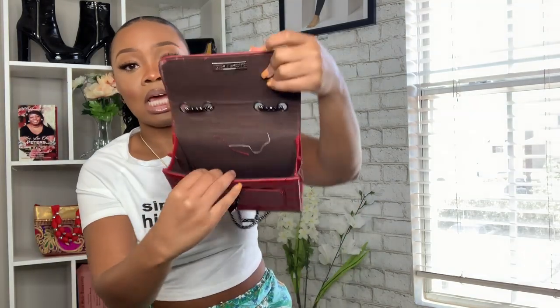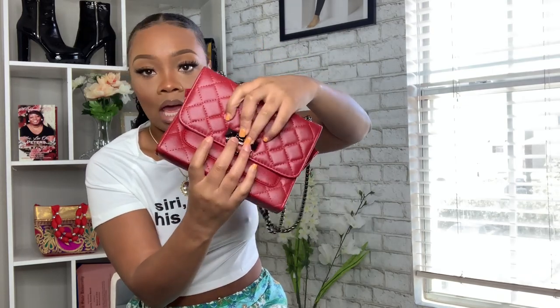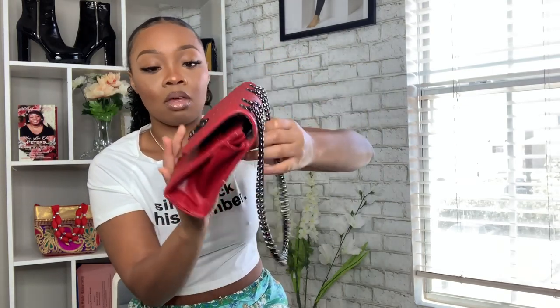And I'm going to open the inside, so take this paper out because we don't need that. And this is just how the inside looks, but I needed me a plain red bag, just red by itself. I thought this is so freaking cute.